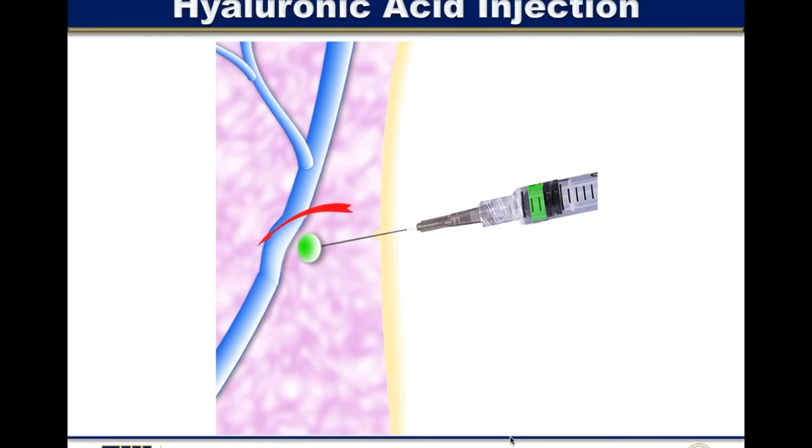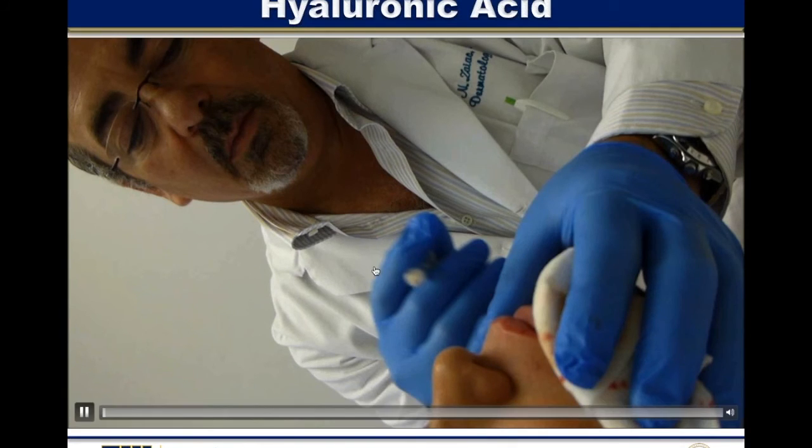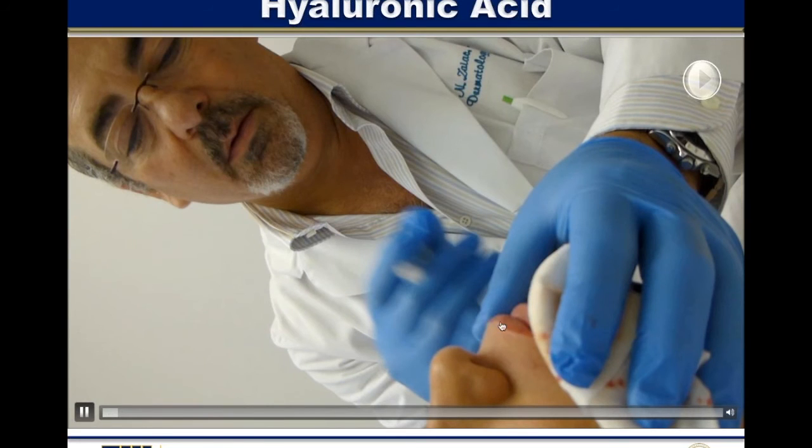Now, it may be something in my mind, but I really believe that since I started doing that, I have a lot fewer black and blue marks. So conceptually, you can see here that the needle is going in, it's going to come out, and as this is penetrating, this ball of product is going to roll or push the vessel out of the way, and I get nice results.